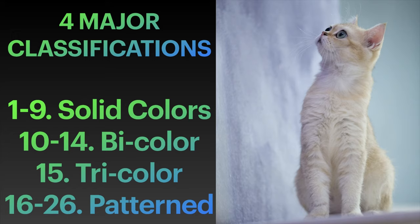Okay, so far we have covered already 14 different colors. This time around, the last 11 colors and patterns are going to be very different, and to me they're actually the more fun colors because they're the ones that have a bit more unique look to your cats, and so these colors and patterns are pretty cool.